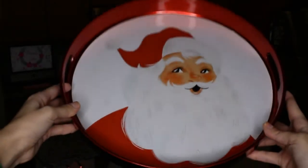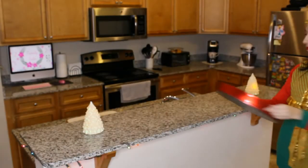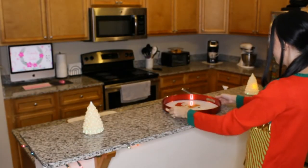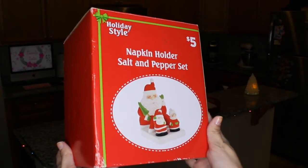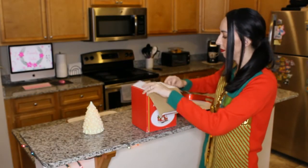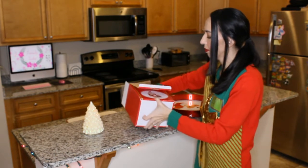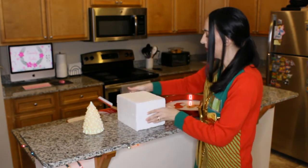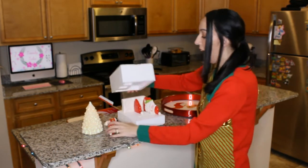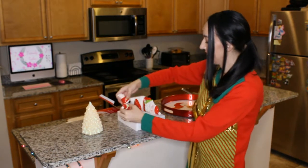I bought this Santa tray from Target 2 Christmases ago. I just love how holly and jolly and festive this tray is. Here's another Christmas decoration that my thoughtful grandma gave me last year. Luckily, I didn't break any salt and pepper shakers taking it out of the box. But how cute is this set?